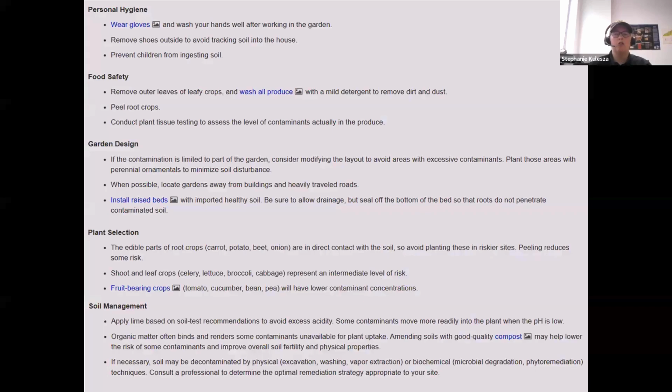So that brings us to our long list, and this is the comprehensive list that was in that NC State fact sheet on contaminants in urban gardens and how to thoroughly protect yourself. This is a list that provides a lot of different options.